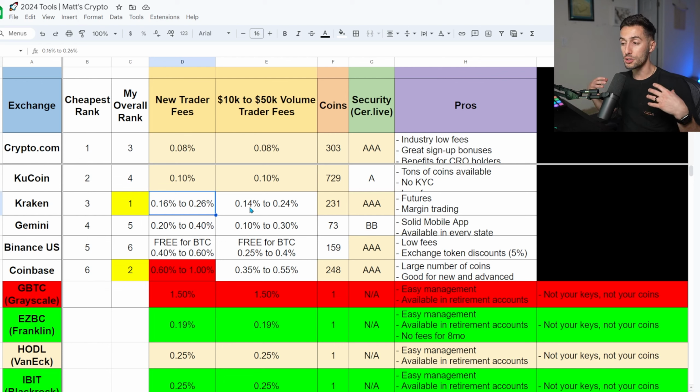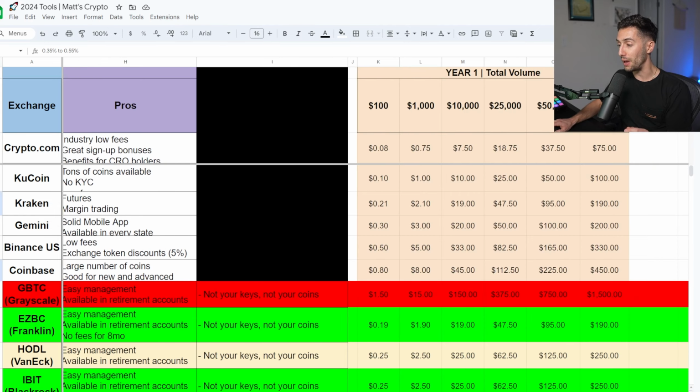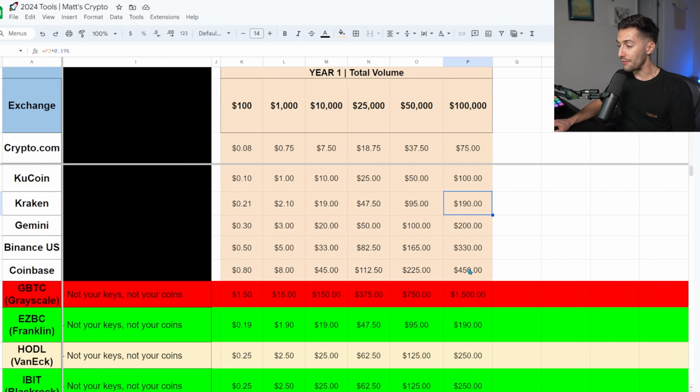Now for me, I usually trade in the 10 to 50K volume range over the course of 30 days. Obviously, that doesn't happen every 30 days for me, but when I'm trading a lot and frequently, the difference between 0.55 to 0.24 is literally 2x. So if I was going to spend $100,000, we're looking at the difference between $190 worth of fees and $450. So we're talking about a $260 savings in 30 days if I'm trading $100,000 worth of volume.